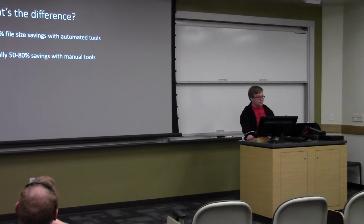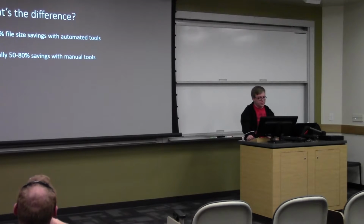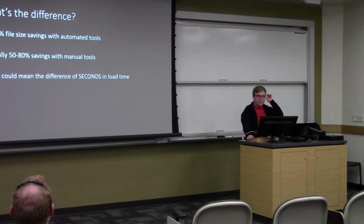That's a typical file size savings with automated tools. Usually, if you know what you're doing, using the correct file type for the correct type of image, and I recommend just honestly playing with the compression settings and visually looking at the image and seeing what it's doing to see what you're losing in terms of image quality. But generally speaking, you can get 50 to 80% savings on file size. So it's a good idea. And that can mean, depending on your other settings, seconds in load time. Not just milliseconds here. This is seconds. So that's a big deal.